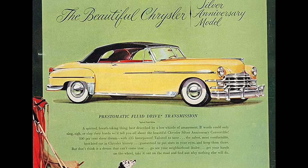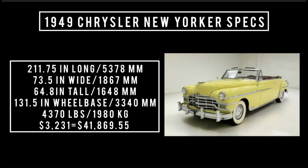The 1949 Chrysler New Yorker was designed by K.T. Keller. Let's talk specs. 211.75 inches long, 73.5 inches wide, 64.8 inches tall. It rides a wheelbase of 131.5 inches. It weighs 4,370 pounds. Price, $3,231, which is equivalent to you spending $41,869.55 in the year 2024.